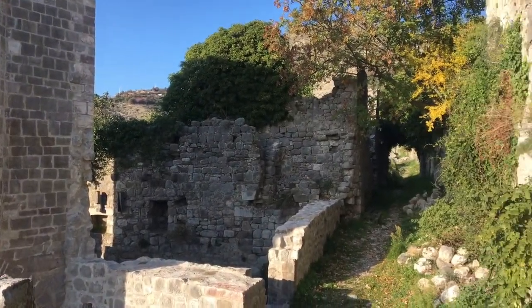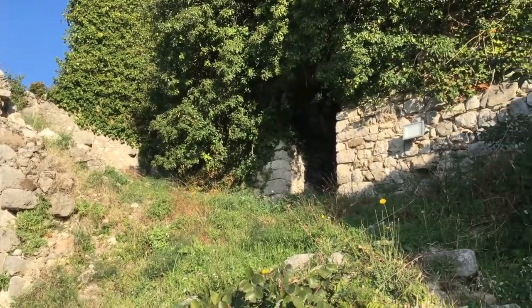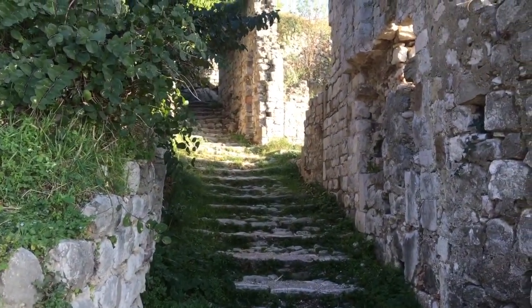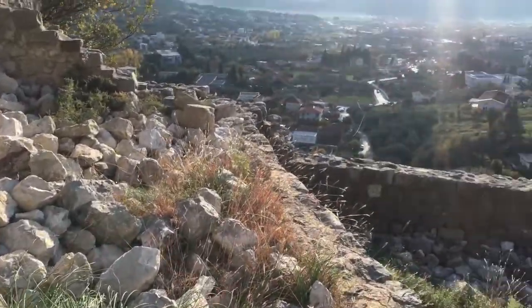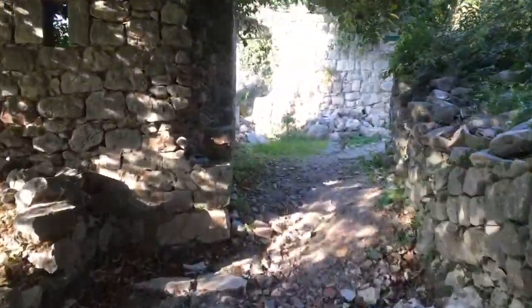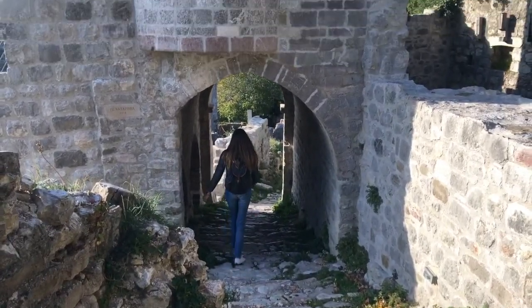Definitely can see a lot of little passageways and old walls that have fallen down, doorways that lead to who knows what now. And you can see back here the way we came. Just talking about imagining how cold it must be here. This tunnel actually goes underneath the church.